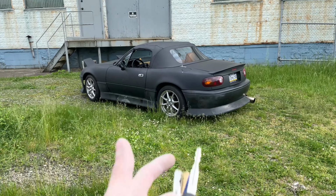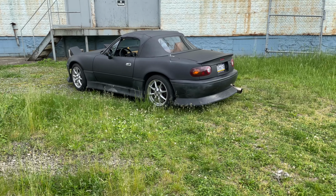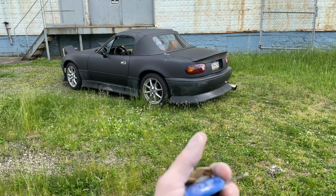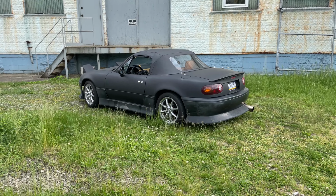So that right there is pretty much how I've wanted my Miata to sound. And it's crazy that it took me so many tries and trial and error to figure out that the actual muffler itself was leaking, not the exhaust. So it's crazy, but either way, I'm just thankful that now it's pretty much the Miata that I've always wanted.